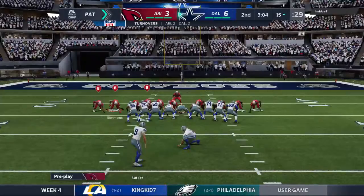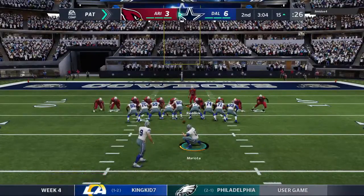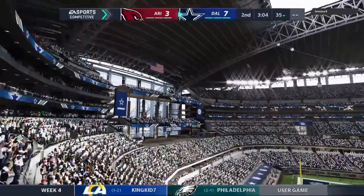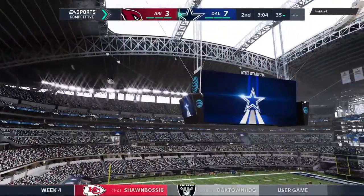Harrison Butker is on for the extra point. And this is up and good to make it 7-3. Makes the score Cowboys 7, Cardinals 3.